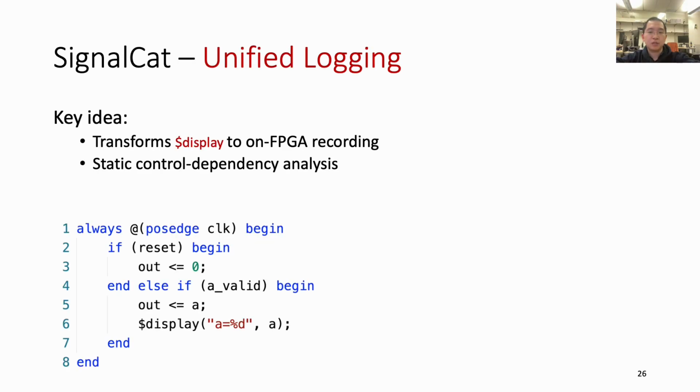The key idea of SignalCat is to enable printf for on-FPGA scenarios by transforming Verilog's display statement into something that provides on-FPGA recording. So we have a hardware module, and SignalCat will scan the code for display statements to infer the data that developers want to record, and also reason about their trigger conditions.